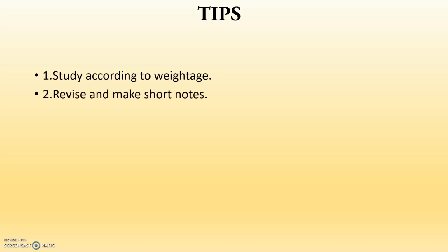So moving to the tips, first of all, we have to study according to the weightage, because we have some idea from the previous ICAR question papers. Every subject has its own weightage in the ICAR question pattern. So we have to study according to that weightage. And we have to revise and make short notes, because with short notes we can easily brush up all those things when the exam is coming very near.